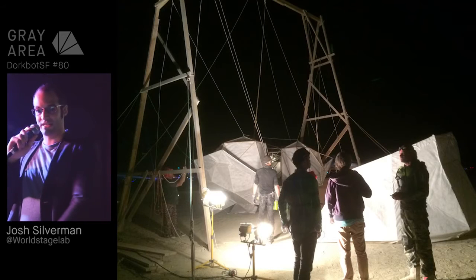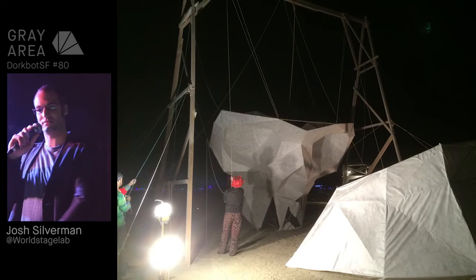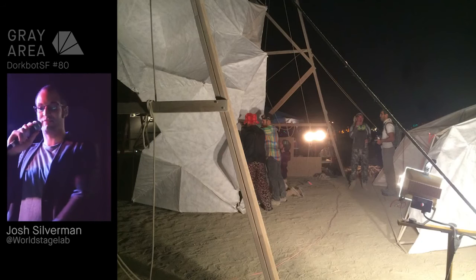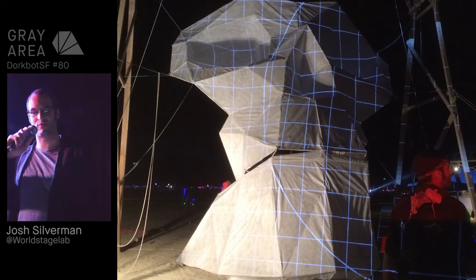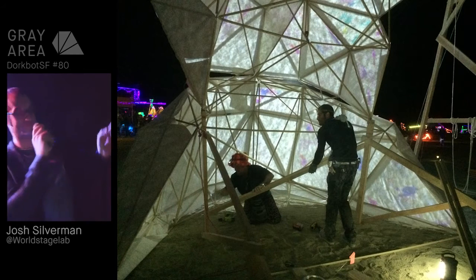It was a very long 36 hours of Plan B construction. But eventually, we raised the face up. Slid the jaw in underneath, and we finally had our projection surface. We added some bracing under the jaw to hold the weight of the face. I guess I finally put on some pants, too.